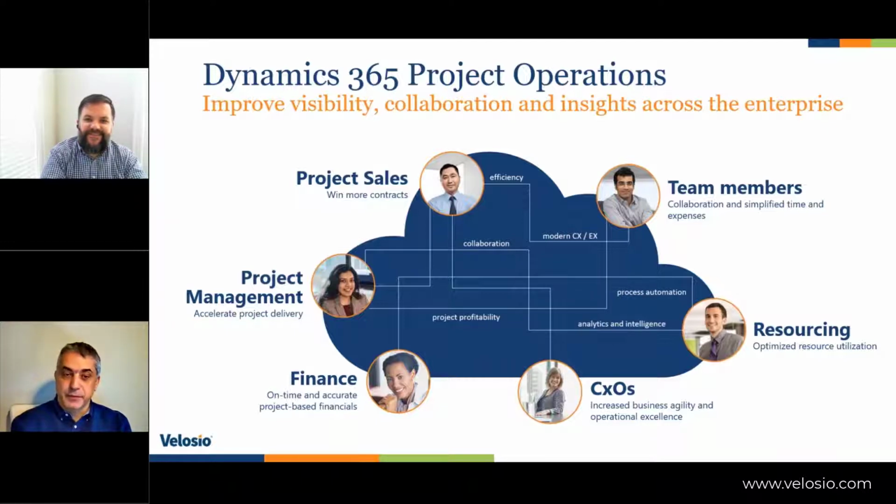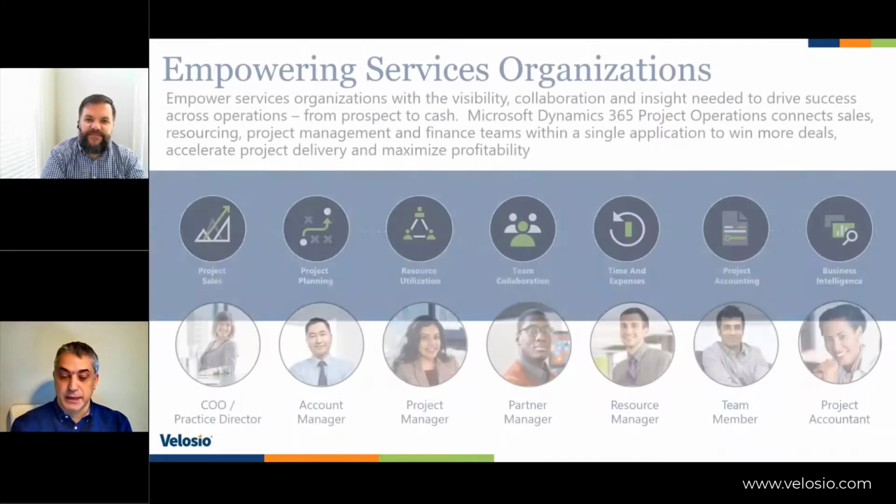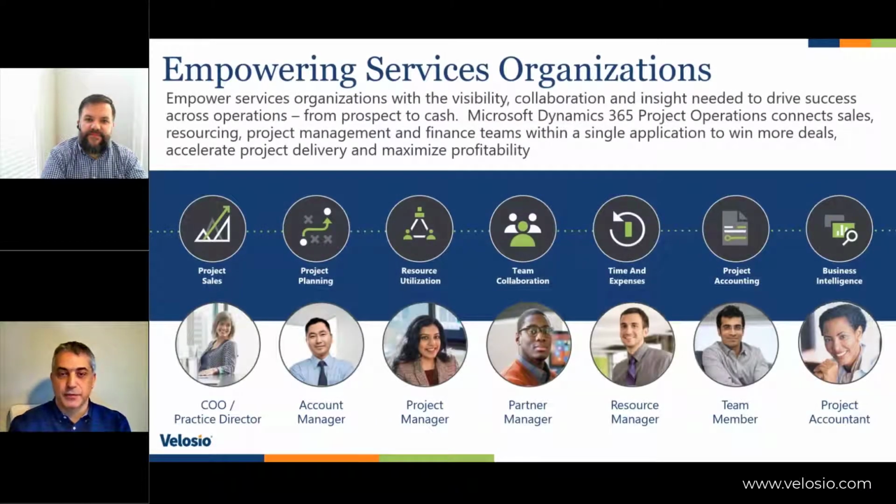And in the next slide, we can look at the high-level capabilities that project operations has and how we make this happen. Obviously, Rupa will go into further detail during the demo into each of these areas. So if you look at project operations, it's an offering that includes end-to-end capabilities all the way from project sales to project financials.